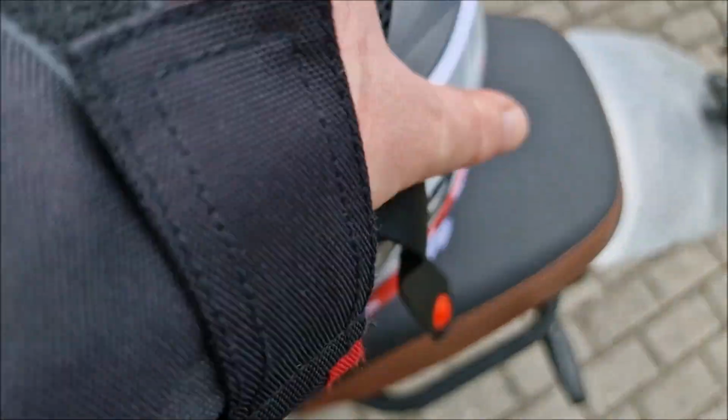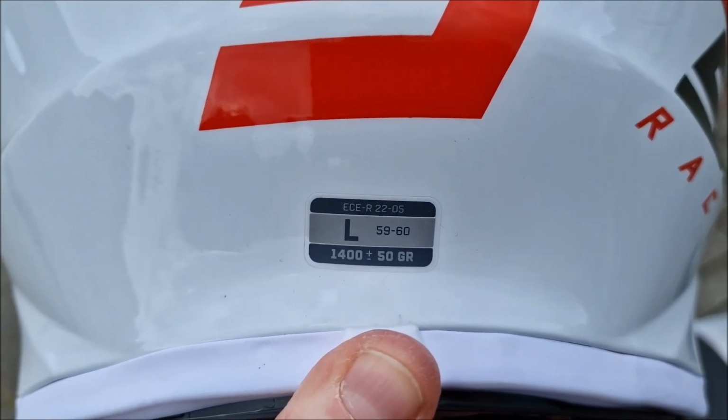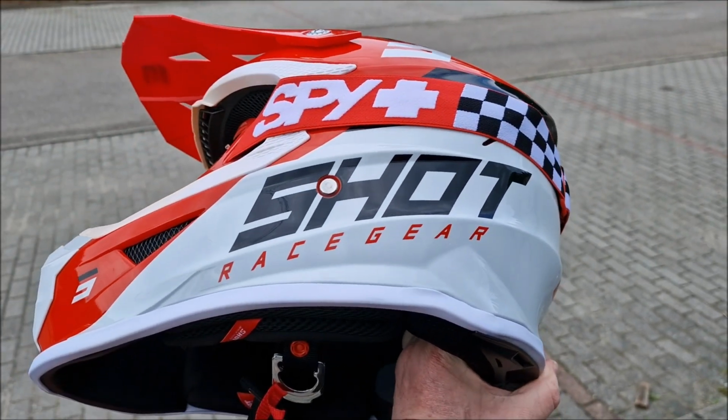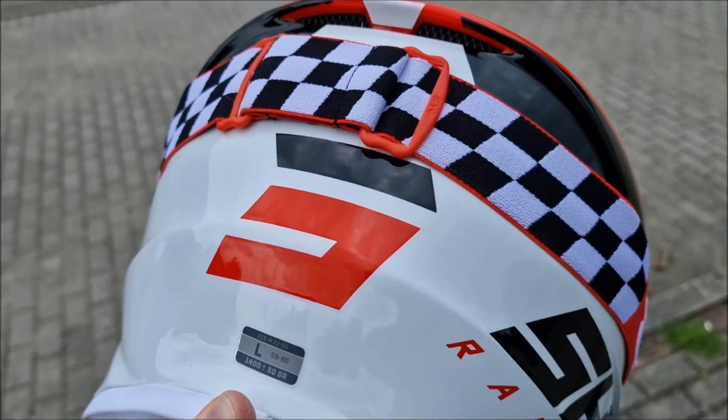What more? Well, it could be lighter. This is my only comment. 1.4 kilograms for a cross helmet can be a bit heavy, especially off-road, so this could be lighter. This is my only comment.